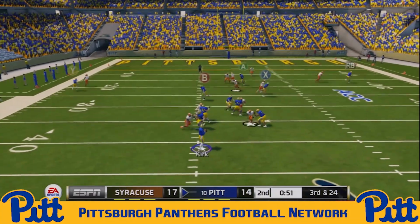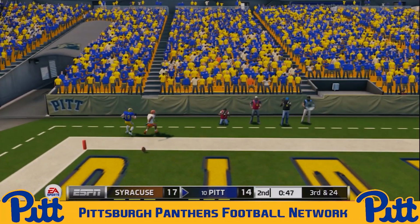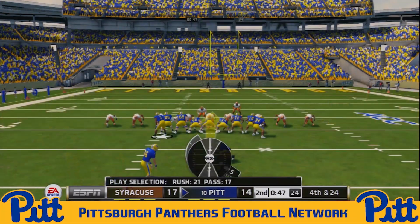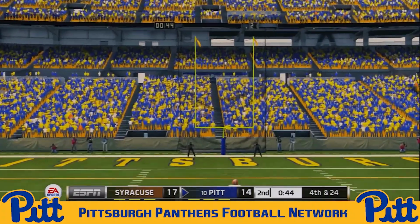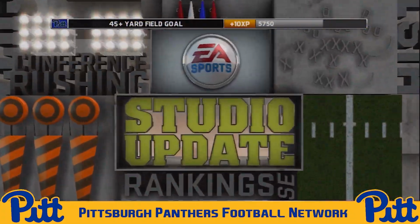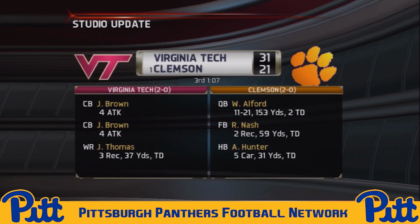Kirk back to pass after motion from Lease. He's looking for the end zone, trying to find Paul, and unable to make that completion. Ronte Bell, the man to deflect it away, and it's going to be Johnny Midday out for a 47-yard field goal now to try and level the score. His kick is up. His kick just has the distance, and it's 17-17 with just under a minute to play here in the opening half of football.